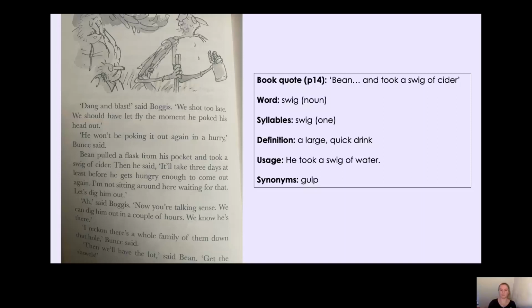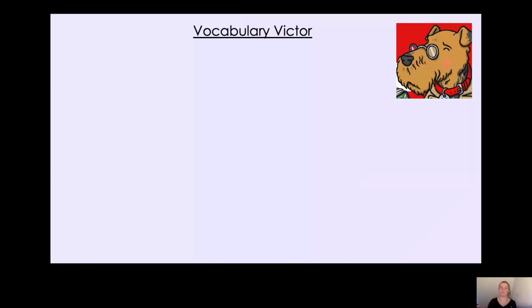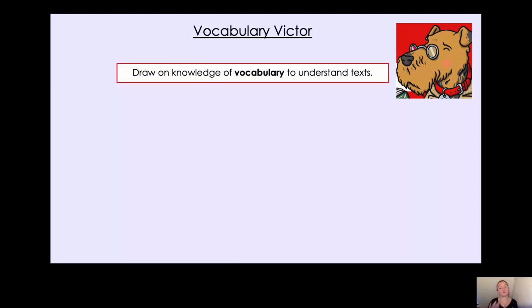Now, we finished reading the pages that we need for today. So now let's have a look at the skill that we're looking at, that of vocabulary. Today we had sequencing Suki the other day, and today to help us, we've got vocabulary Victor. Can you see him there? I like this one because it looks like my dog. Now, what does vocabulary Victor do? Well, he helps us to draw on knowledge of vocabulary to understand text.